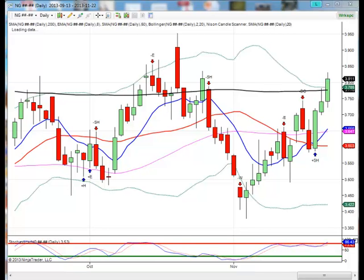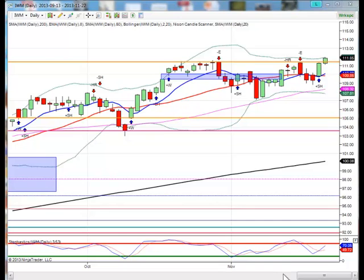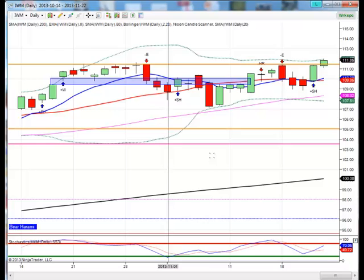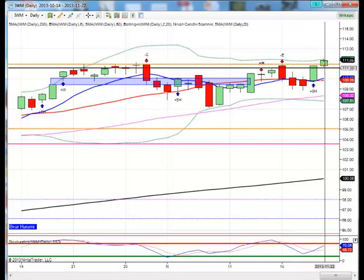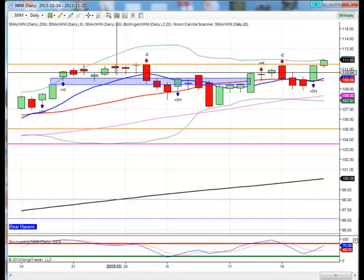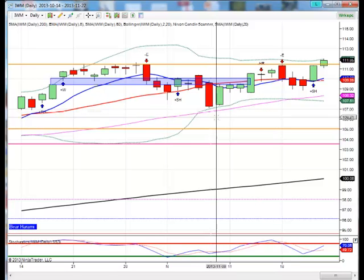IWM, which is the small caps ETF proxy. With all the markets up, you'd expect the same thing. Now it's been stuck below this goal line, that resistance area right at 111.45. Let's call it 111.50 for that matter. Breakout today. Now you need to see much more green candle above that to truly signify a real breakout. But you can see what's been happening before: spinning tops, doji, bearish engulfing, but holding the 50-day moving average.